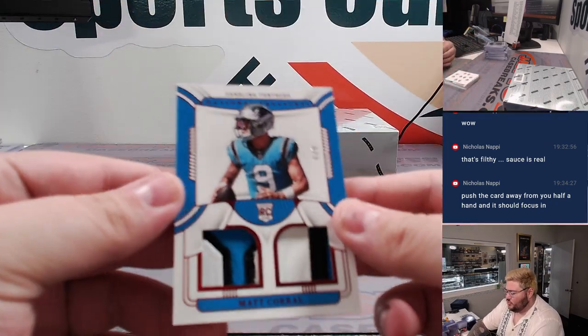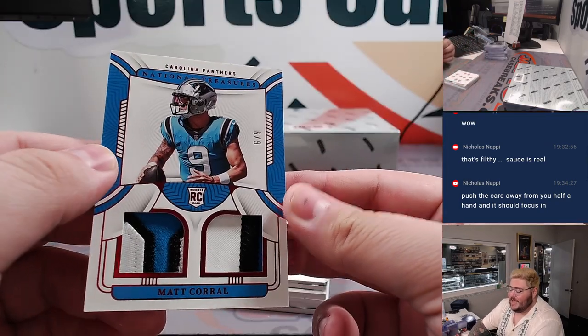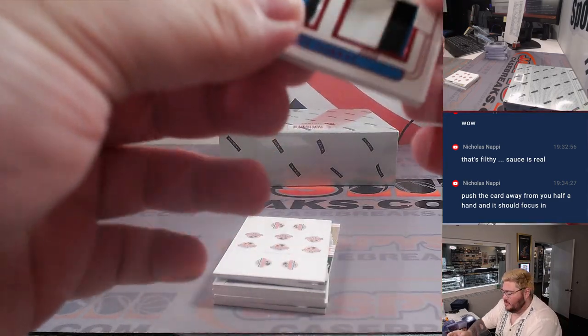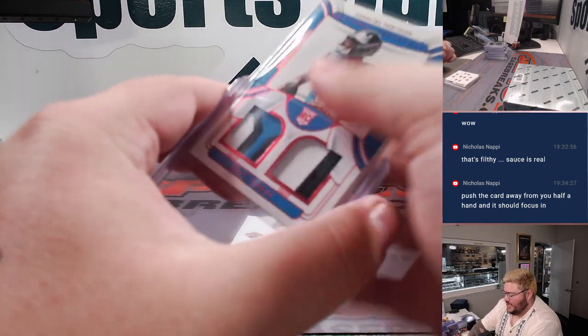Ooh, nice low number dual relic here. Matt Corral, 6 out of 9. Three color on both those patches for the Carolina Panthers. Going to go to Matthew. That's a pretty patch right there.